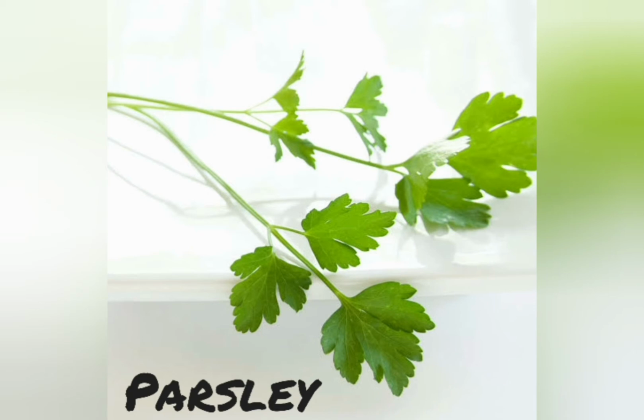Parsley is one of the most widely cultivated herbs in the world, with aromatic leaves that add flavor to a huge variety of dishes, including salads, stir-fries, pasta, soups, vegetables, and sauces. It is also commonly used as a garnish, adding an attractive presentation to almost any dish.